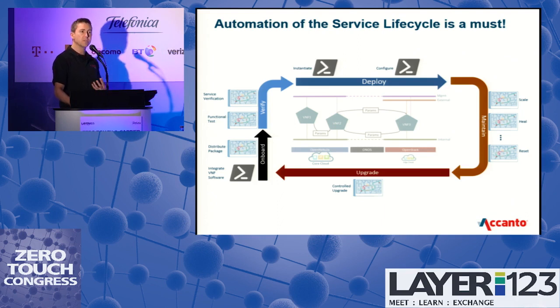There are some things that you still need to manually program. Every VNF will have to be installed, and they have a different install script. Every VNF has a different configuration script. But for the actions like scale, heal, and upgrade, which is the most complex one, it is very important that we automate that. And I'm going to show you that in a few moments.